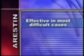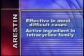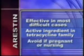However, Arrestin's active ingredient is in the tetracycline family, so we won't use it to treat your infection if you are allergic to tetracycline or if you're pregnant or nursing.